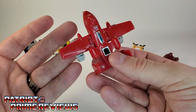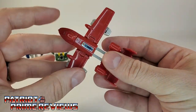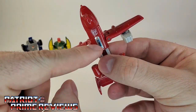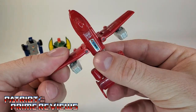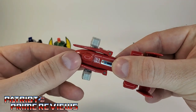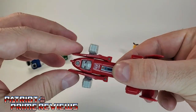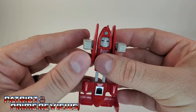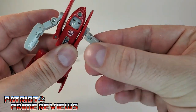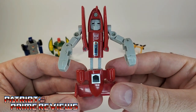To transform Powerglide, you just pull the back section down, rotate the wings around like so. They are attached together, so you rotate one, the other is going to move. Go ahead and flip the wings up along the side of the body. Actually, let's go ahead and rotate the head around first. Now press the wings against the side of the body. Go ahead and pull these sections out. These are the robot arms. And there you have Powerglide in robot mode.